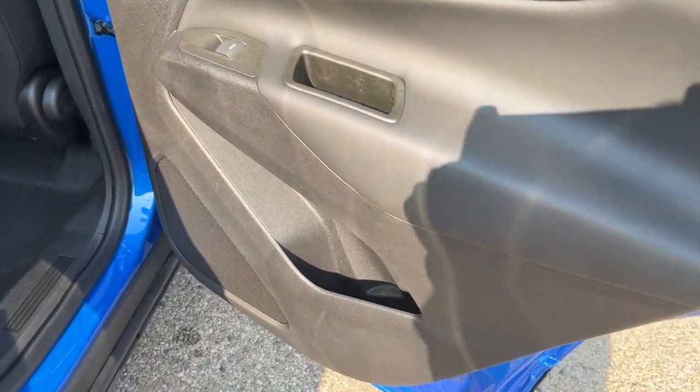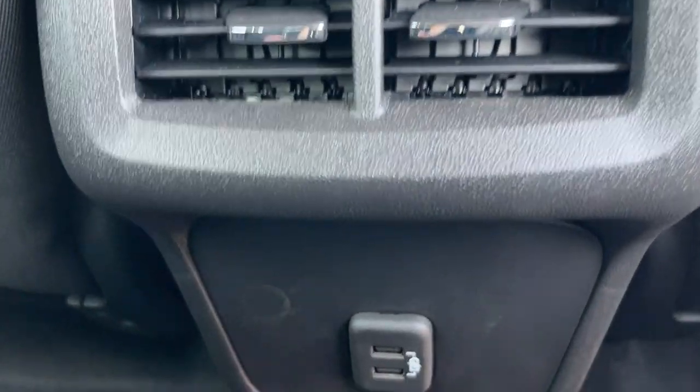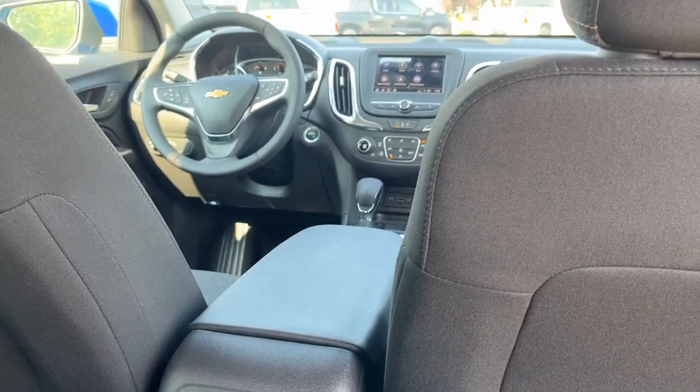Onto the rear interior, it's going to have that same finish here with the speakers just on the bottom of the door. You're going to have that extra storage paneling just on the bottom. Of course, when we get in, you're only going to have the compartment behind the passenger seat. It's going to have your ventilation back here, and of course, two USB ports there as well. As well, you got a little cup holder and armrest right in the center.